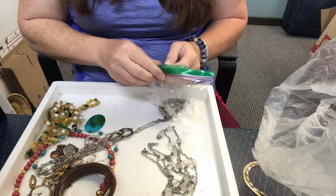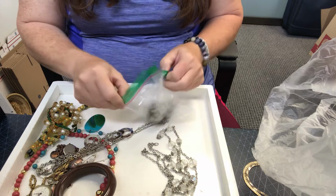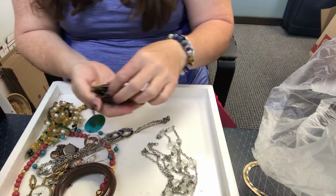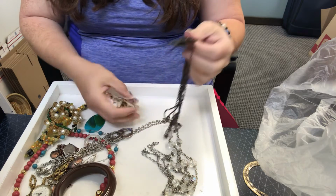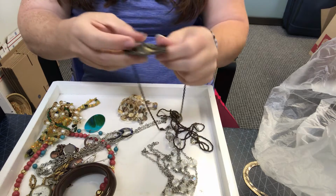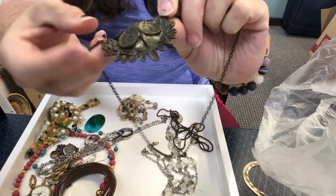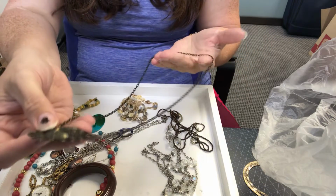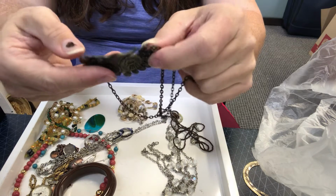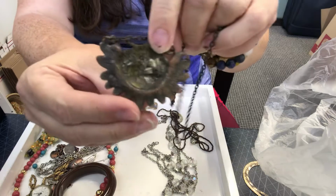Let's see what we got over here. Oh wow! Let's set that down for a second. Oh my goodness! Look at that owl. Get his wings open. He's a bronze color. The chain is not bad. It's pretty nice. Wow, let me show you. Whoa, look at the back of him. That's weird. Show you the back of him.